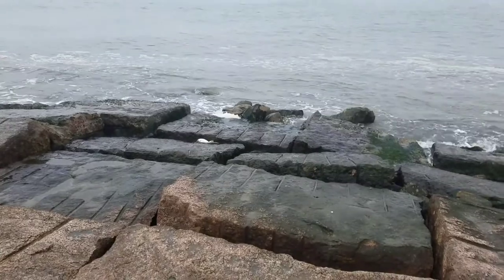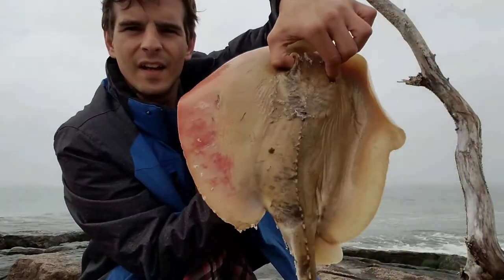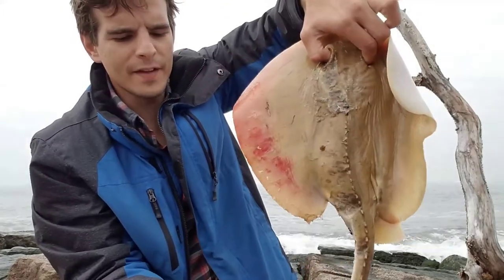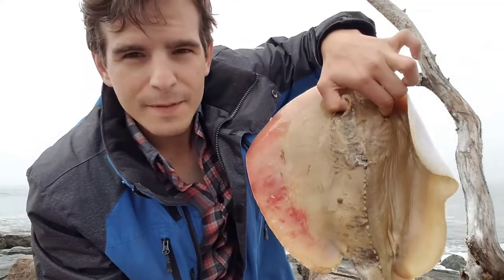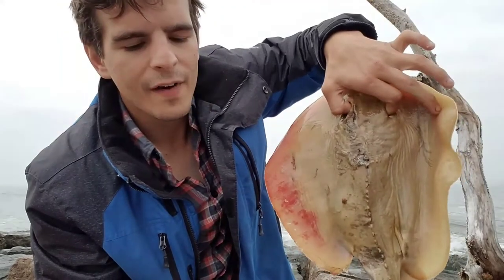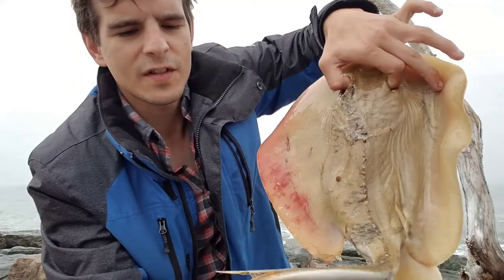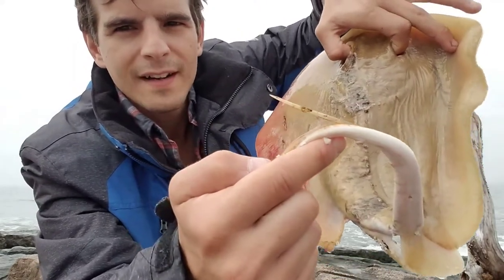Look at that. Check this out. Big southern stingray. And I'm kind of baffled by this. I thought for sure when I picked up the stingray, the one thing that we would find is that the stinger had been cut off. Because that's what a lot of fishermen do when they catch these. They just cut the stingers off and leave them to die. But there's the barb right there.